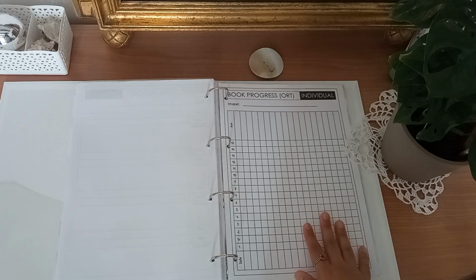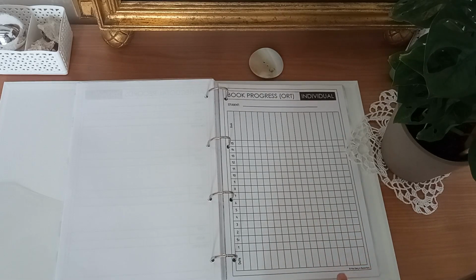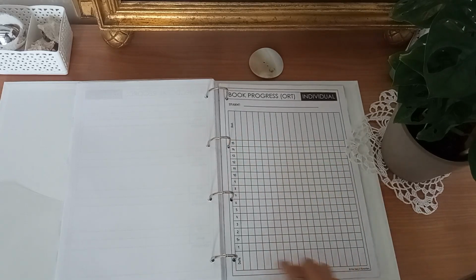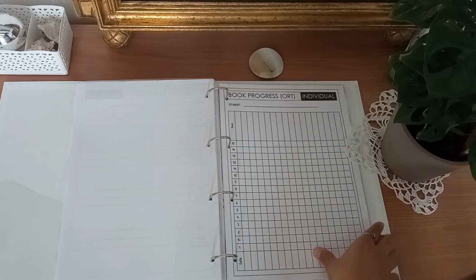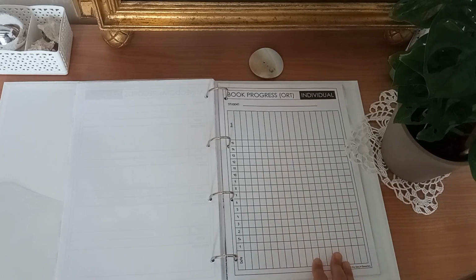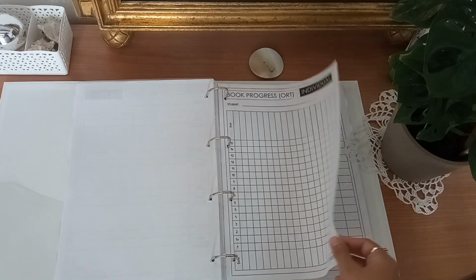And again, I printed this one for the Oxford Reading Tree because it's the one that we are using at school. I also included the Fountas and Pinnell one. And there's an editable file for you to do your own. Here you write the books, you write the date, and then you write the reading levels. I have 2 pages per each so that you can cover all of the levels. But since I'm teaching 1st grade and 2nd grade, I honestly doubt that we will get further than the 15 level.